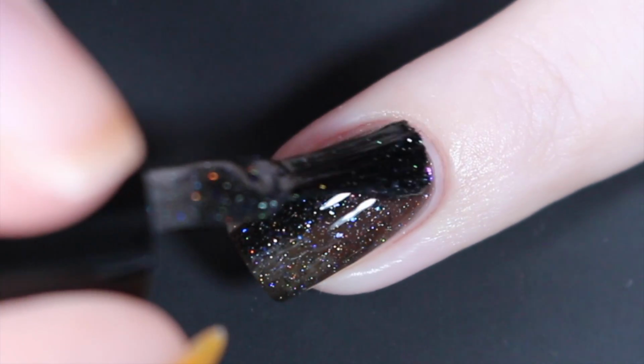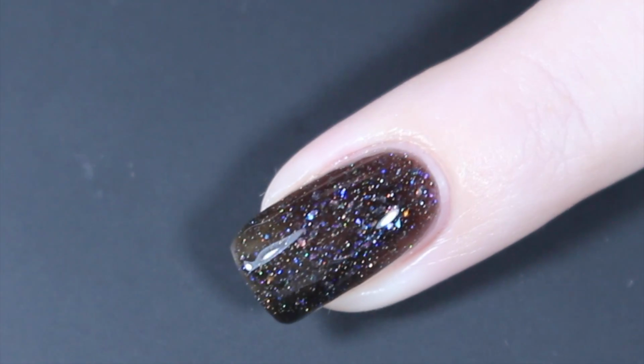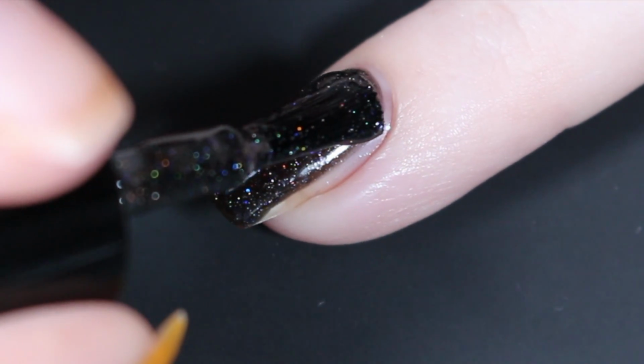So here is the second coat. It does build that black base up and adds a ton of that hollow. It's just not completely opaque for me at 2, so I will let this dry and come back in for a third coat. So here is a quick third coat.